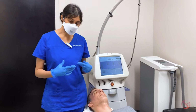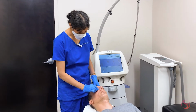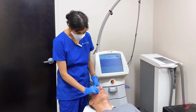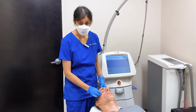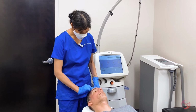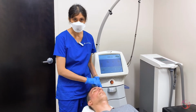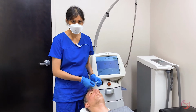So it's not, like I said, not a lot of recovery time, just a little bit of redness after the procedure. Patients are allowed to wear makeup and their normal moisturizer immediately after the procedure. I do recommend avoiding Retin-A or retinols on the skin afterwards.